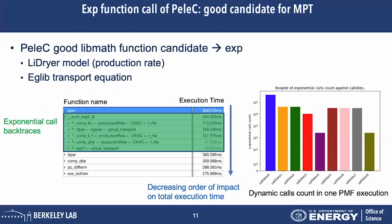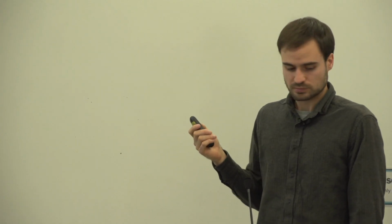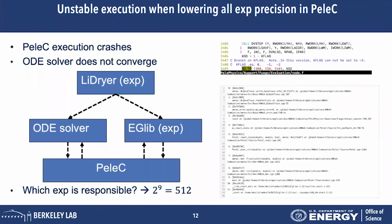The second application, I already presented you this. So just to show you that the exponential is important for the performance of this chemistry application. These calls are actually done in 2 modules. The lead wire module, which is computing the production rate of the chemistry, and the second, which is computing transport equations. Let's try the strategy as previously on the crystallography application. Let's try to do in single precision all the exponential calls. What happens? Actually, what happens is that the application crashes because the ODE solver doesn't converge on some iterations. This is understandable because the exponential calls results are all linked with all other modules, and so there is an impact of reducing the precision on the stability of the code.